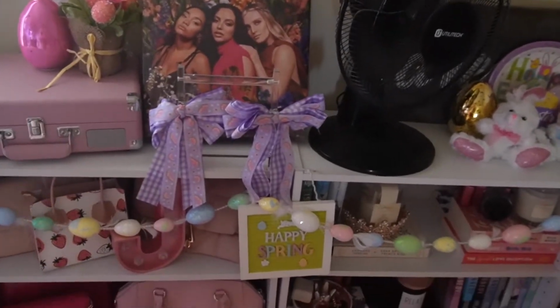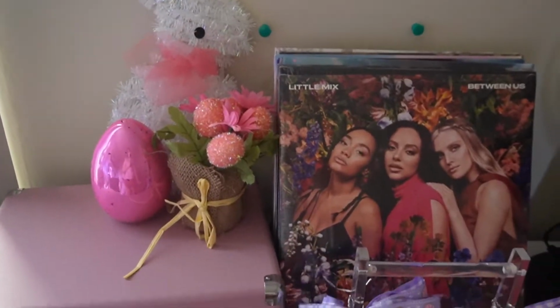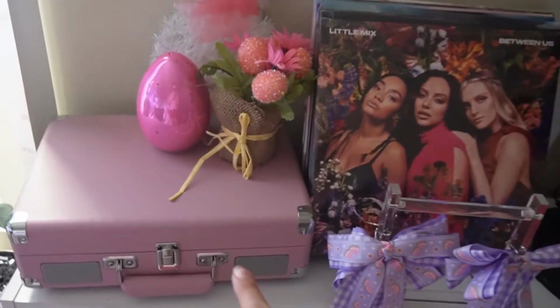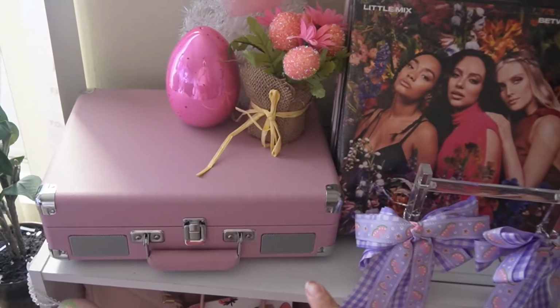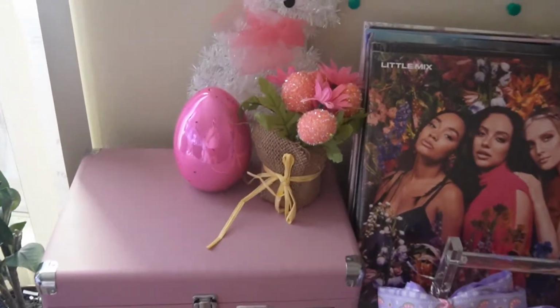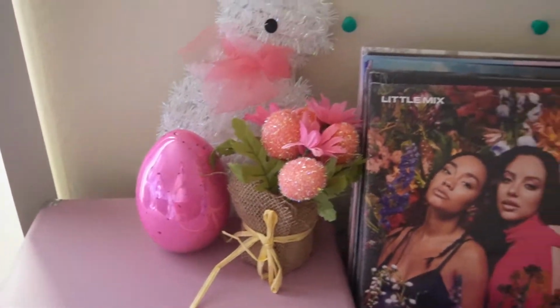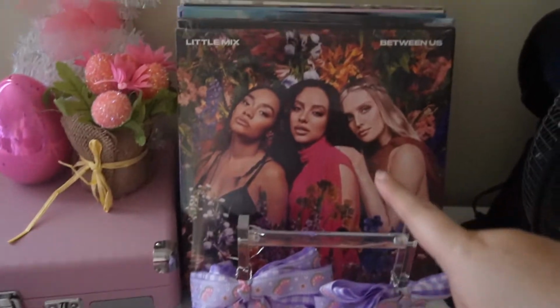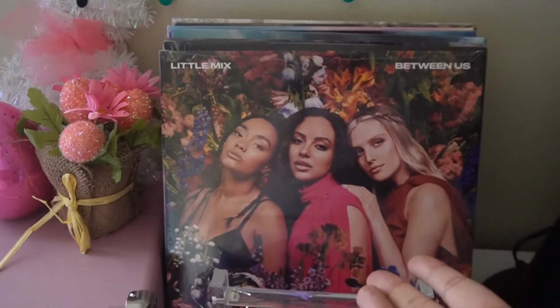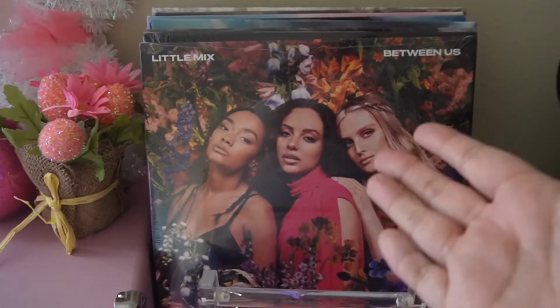I'll show you all the details. On top here we have my record player and my setup. So my pink record player that I got for Christmas. It looks so cute. I just have it closed so it doesn't collect dust, but I have some stuff on top of it. And then the record I have displayed at the moment is Little Mix's Between Us because it's the most spring one that I have.